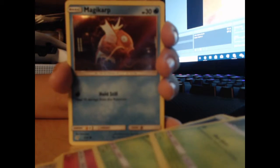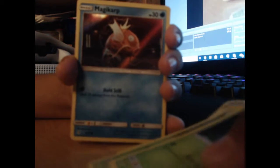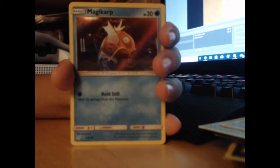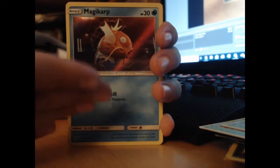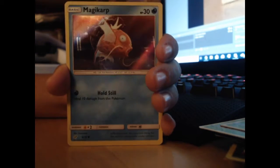This is like the rarest card in all the Detective Pikachu set. Once I pulled this, I was screaming. I was actually so insanely happy, dude. This is like the rarest card in the Detective Pikachu set. I'm not even kidding. I mean, come on, it's Magikarp. I'm just kidding. That's a joke completely. Another Magikarp.